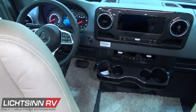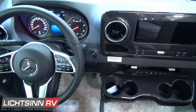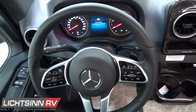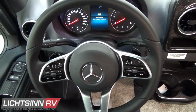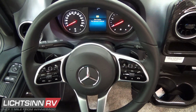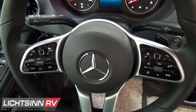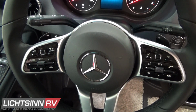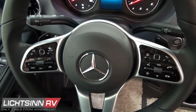Up front, a beautiful carbon fiber instrument panel applique system surrounds the entire cockpit area. The leather wrapped steering wheel includes controls off to the left for the Distronic Plus adaptive cruise control system, the thumb wheel for the instrumentation cluster on the left hand side. The right hand thumb wheel includes touch sensitivity for the MBUX. Off to the left then you also have distance alerts for the Distronic Plus adaptive cruise control setup.